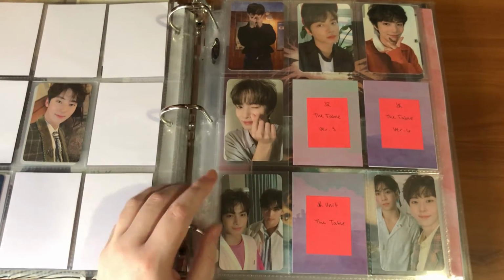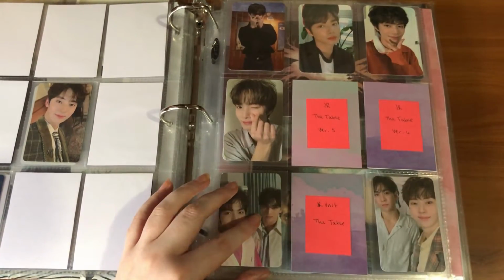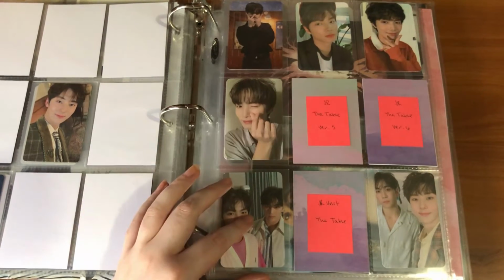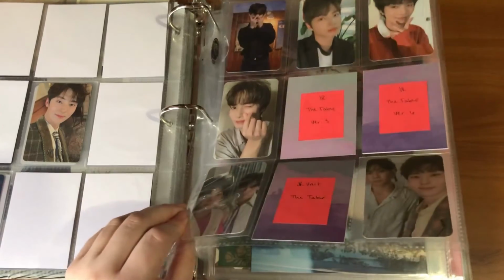It's obviously not complete, but I'm trying not to stress over my collections, so this is definitely one that doesn't take super high priority, and I don't feel like I have to have everything. Yeah, especially because this is probably going to be crazier with the photo cards in the future, so I figure why worry about it, so yeah.